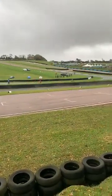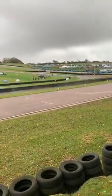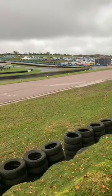So yeah, we'll keep an eye, see if Stuart can reel Steve in. But that's probably the best battle on track, really.